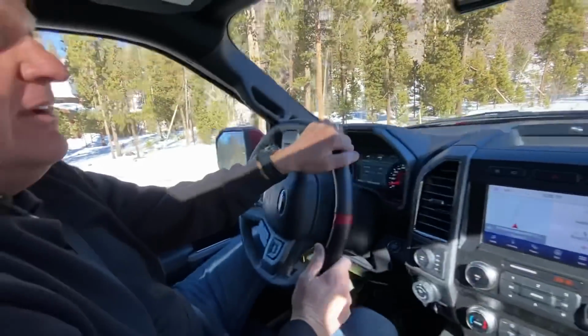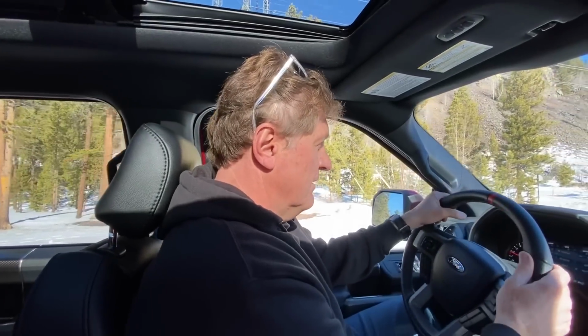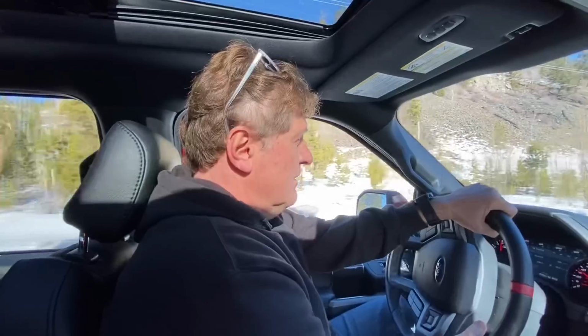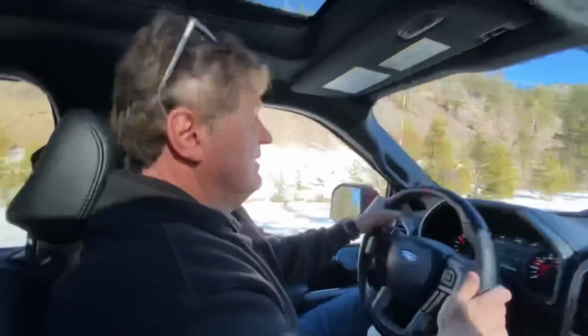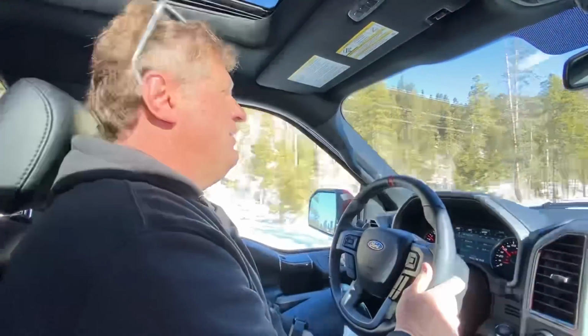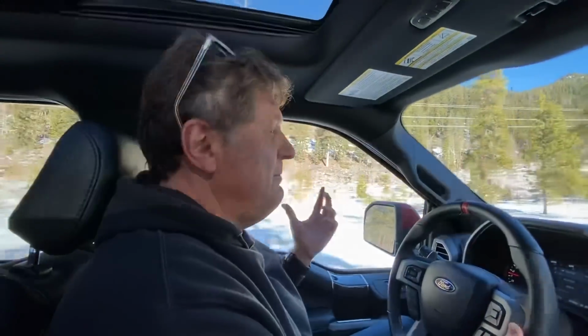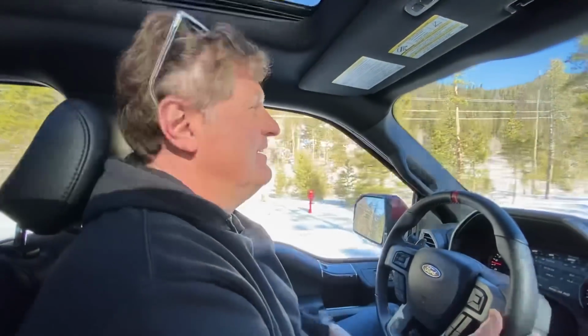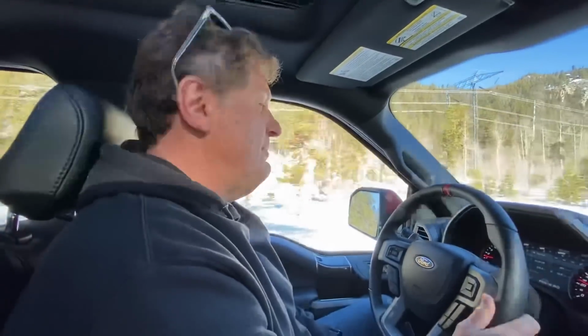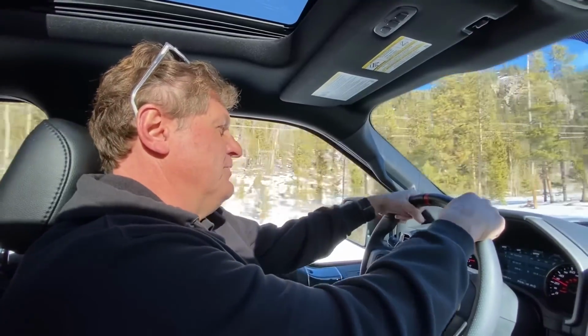Okay, here's the main road. Let me give it the beans here. 4 auto, giving it the beans. So that's all fake. But I love the power. It goes like stink. This 3.5 liter EcoBoost, never short of power. I know there's no replacement for displacement, but for a big old truck, it's really good. When we get the TRX, maybe that'll reset the bar when you go over 700 horsepower. But for right now, I never feel like I have a dearth of power.